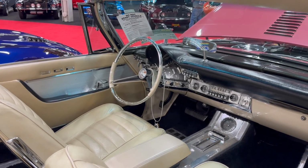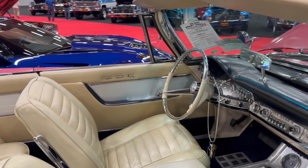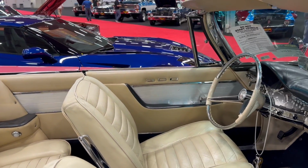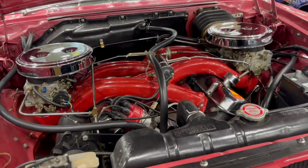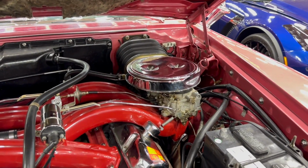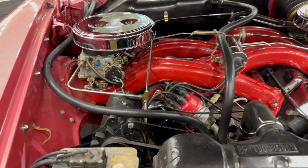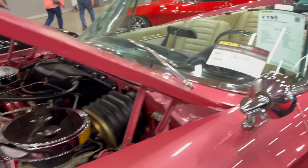Must have push button transmission. We'll take a closer look at the buttons over there to see what's what. Even says 300 on the door there. That's pretty cool. Now this is a crazy looking motor, I will say. Huh. Does it have 2 carburetors? That's very interesting. Can't say I've seen anything that looks quite like that before.